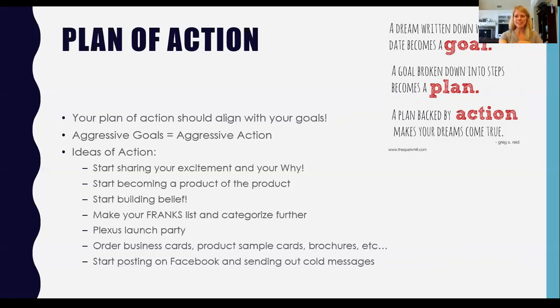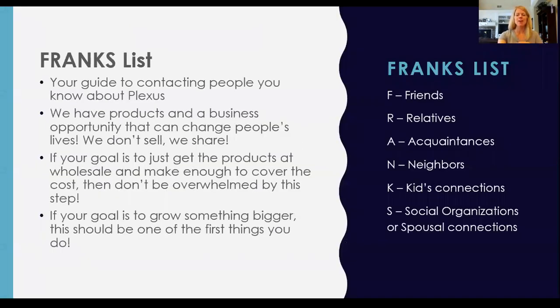So we can definitely help you, or your upline can help you. Your Franks list is just a very comprehensive list of everyone that you know, everyone that you can think of. Go through Facebook, go through your phone, go through your church directory, go through your kids' school list. Everyone that you know, start writing them down.